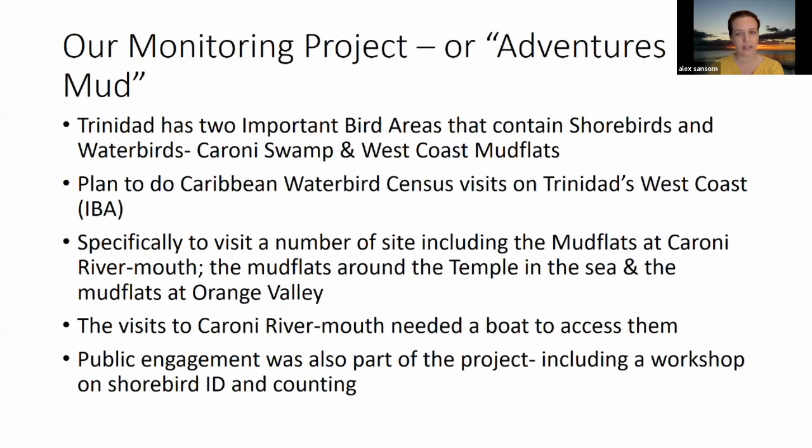And then we also decided that we wanted to try and go to the mudflat that's at the mouth of the Caroni River. And to do that, we needed to use a boat. That's really part of what the small grant was for, so we were able to hire the boat and do our surveys.